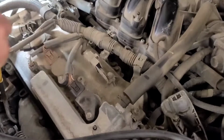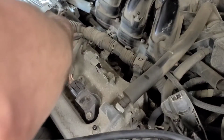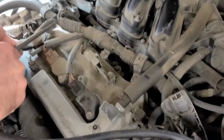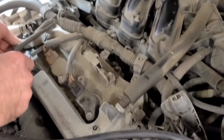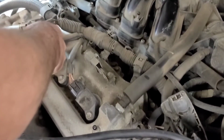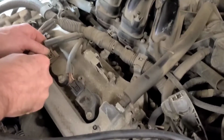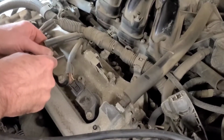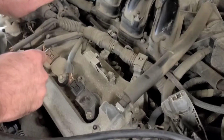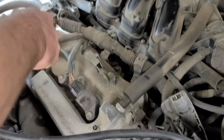Now, gotta get 2 hands. Unplugging that coil makes no difference. Actually, it seems to start running better when I unplug that coil. Now it seems like it's not missing anymore. Definitely missing now.